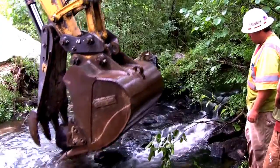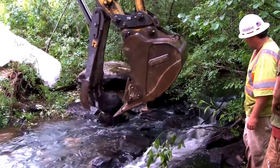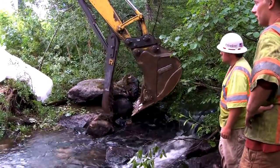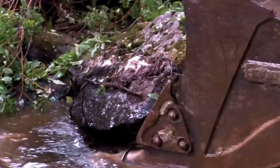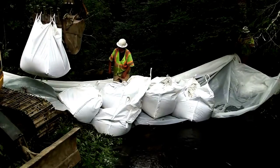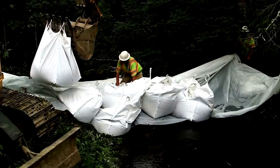Because the surface was uneven ledge and rocky, rocks were removed in order to get as good a seal as possible, but were placed back in the stream after construction because they are part of the stream structure and are habitat for aquatic life. A good seal was created using 6mm poly underneath the cofferdam.